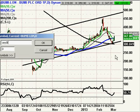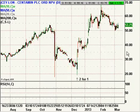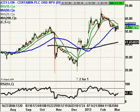Sticking with the mining area, we have Centamin. And here what you can see is, apart from the massive gap to the upside, which really started the situation here in January, until that time I thought there was a chance, however remote, that the shares would go back down again. But after that gap in January to the upside, which is still unfilled, almost no chance of any pullback of a significant nature, and that gap of 45 pence is really the pivot for the whole price action at the moment.